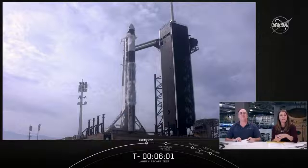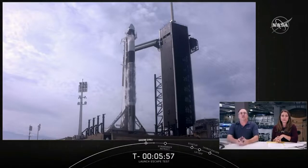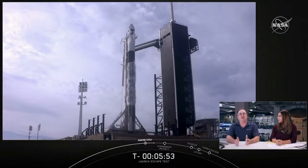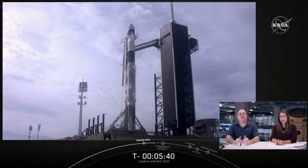and some other equipment that's down there when we have crew aboard. Now the test today will look a lot like a normal Falcon launch for the first minute and a half. We'll fly until Falcon 9 reaches a predetermined velocity. This will occur about 84 seconds into flight, and that happens at approximately 20 kilometers up. Once we reach the required velocity, Dragon will then trigger an escape.